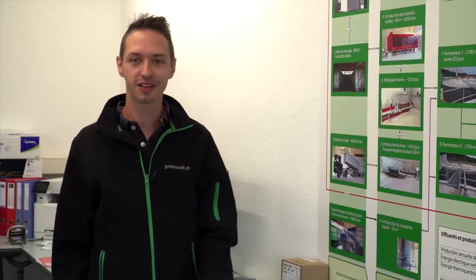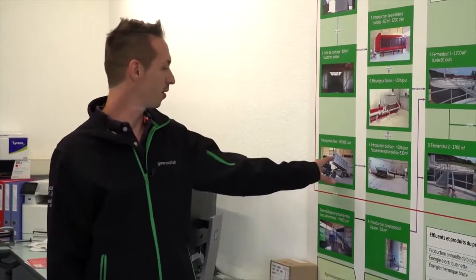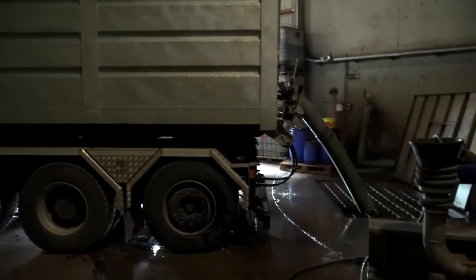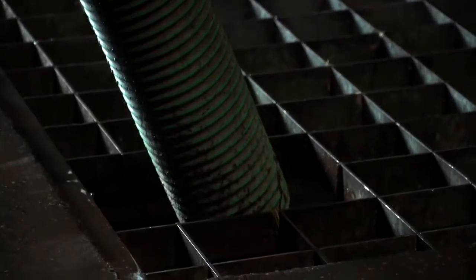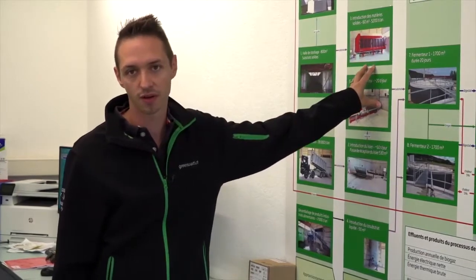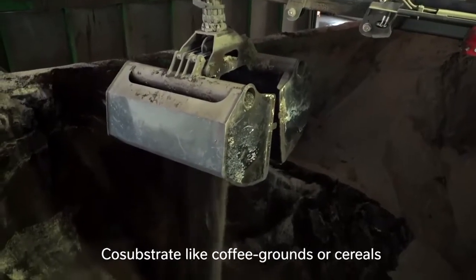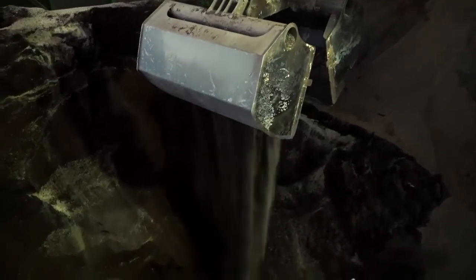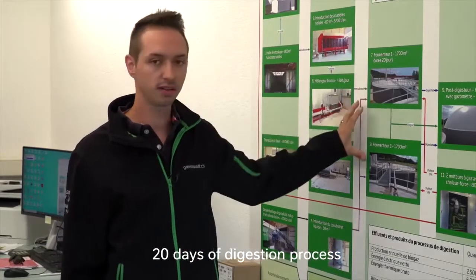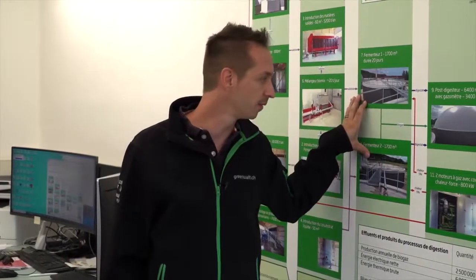A biogas plant works very simply. Here we put at the inlet a lot of manure, around 60 tons per day. And this manure, we mix it with co-substrate. Co-substrate, what is it? It's, for example, coffee grounds and cereal. We mix it together and we put it in two fermenters here, fermenter one and fermenter two. The duration in the two fermenters is around 20 days. During the 20 days, we collect a lot of methane.